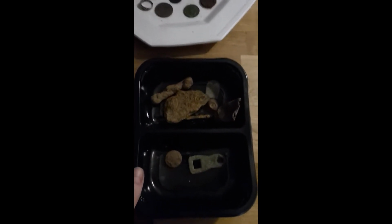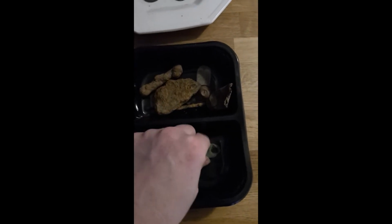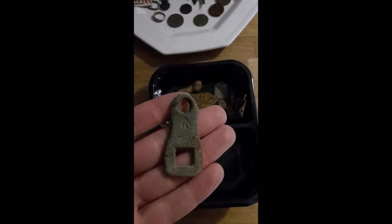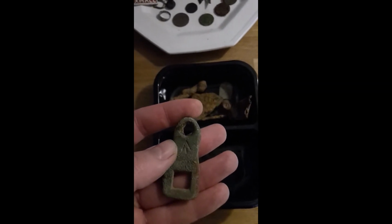But on to the more interesting stuff. The second part, this was the Macro Cruiser, which I just acquired. And, well, I found all sorts of things. I don't know what that is. But that's the broad arrow, I think, that the army use.